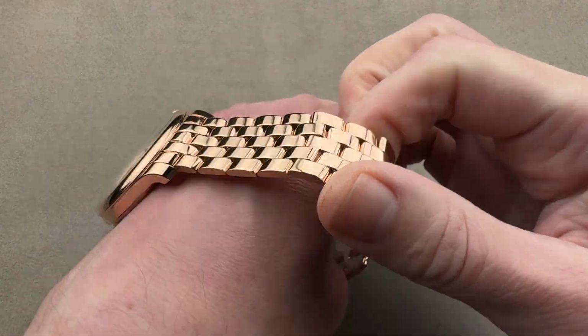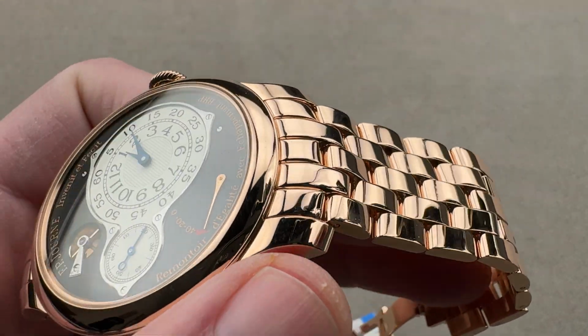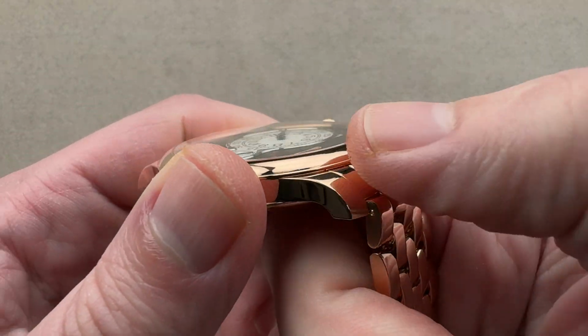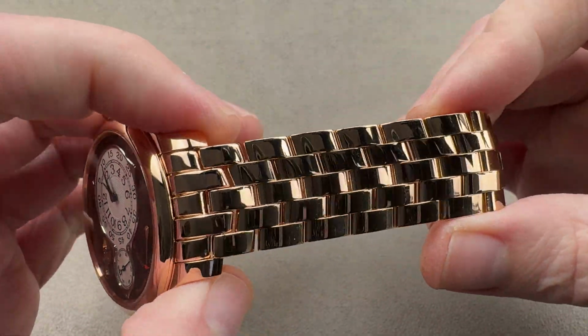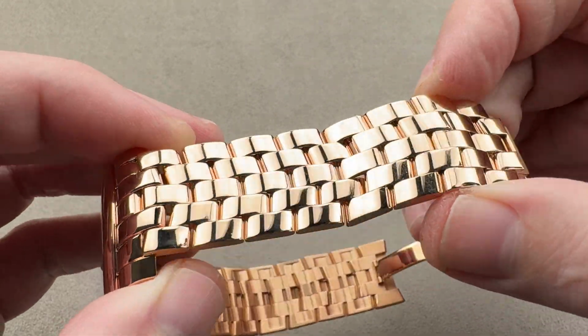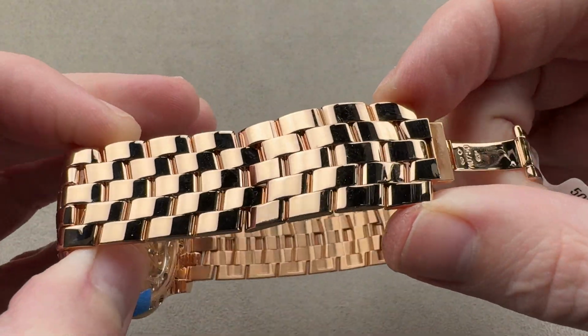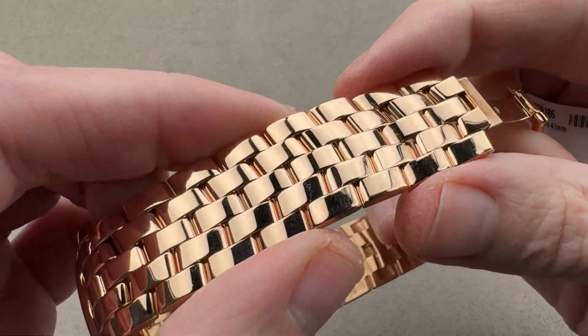The bracelet's a lovely piece. Journe bracelets look good and they feel good. Taking a quick look, you can see that there is an integrated end link that conforms to the slope of the lugs, but also the curve of the case to better mate the bracelet aesthetically to the case. There's really no definable taper. I can see from the end link all the way down to the clasp, it's pretty much a straight shot, which means it's meaty all the way down.